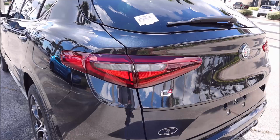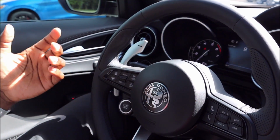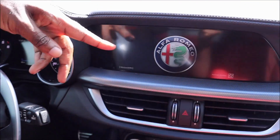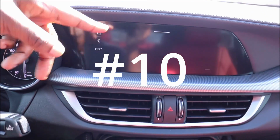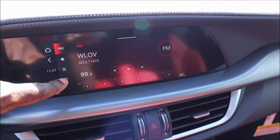I think that'll work. Now on the inside, we definitely need to bring back a lot of great things like the color-coded stitching and the interior color coordination on the door cards, all that good stuff. But what I really want to see helped is this graphical user interface system. While it's nice, it is still not the best performing because it is laggy. So I'm just going to show you guys that.